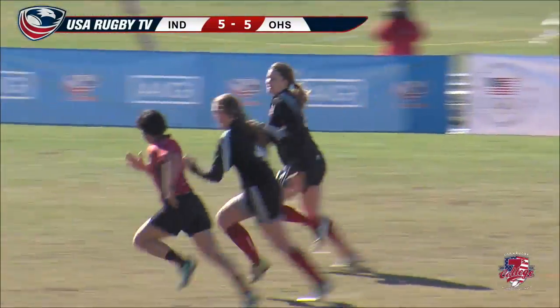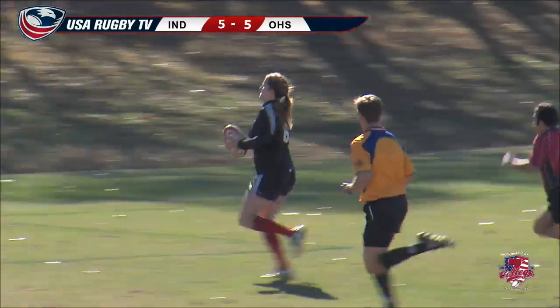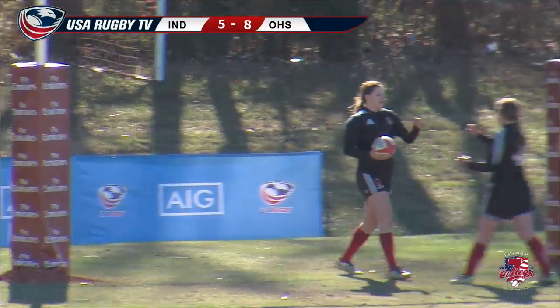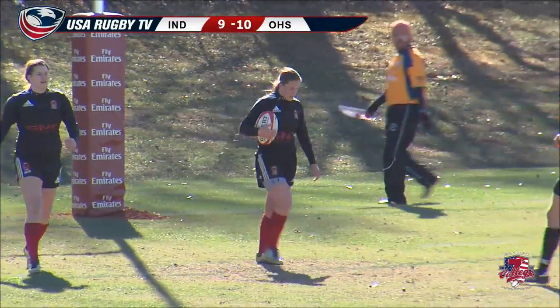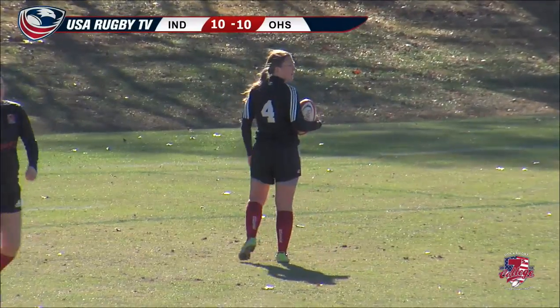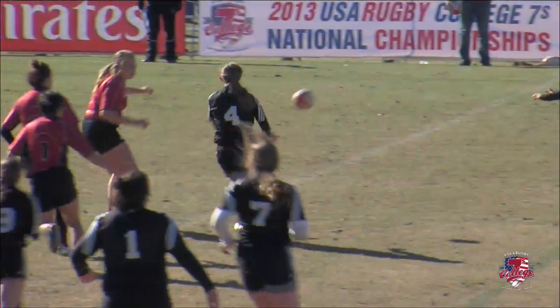And Bree Rohrig on the outside, you won't catch her. Too fast, too good, underneath the poles. And that has swung the game right around. Absolutely, Ohio State really taking advantage of whatever developed here for Indiana. That was very interesting indeed. We're going to get a replay hopefully coming up soon. Score should actually be 10-5. And there it is.